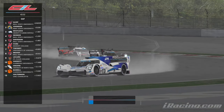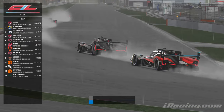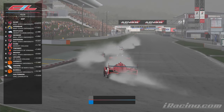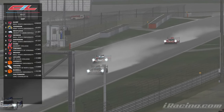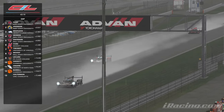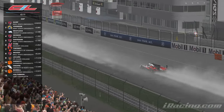It's Cale Davidson in fifth, still on the bumper of his teammate Bradley Skinker. Two different types of a prototype there. You got one of them in the Acura, one of them I believe in the Cadillac, and that's a little bit of a setup difference between these two teammates. That always makes things interesting in these races.